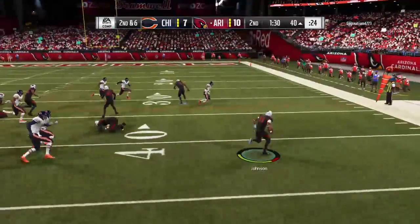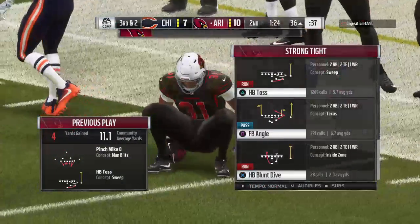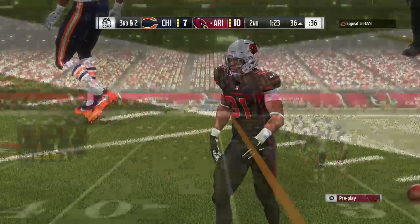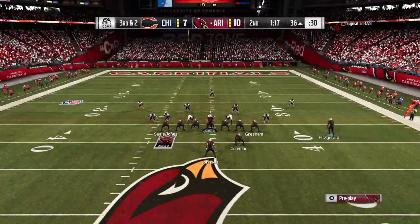On the toss, here's Johnson. Oh, he's got some breathing room. And able to push his way forward here for a good little gain. Kyle Fuller, the one to make the tackle. Back-to-back 4-yard runs. Now, look, if they just do that all the way downfield, ball ends up in the end zone, but that's a little difficult to do.